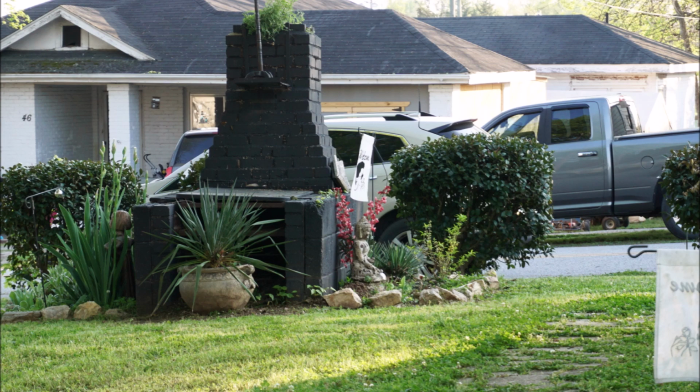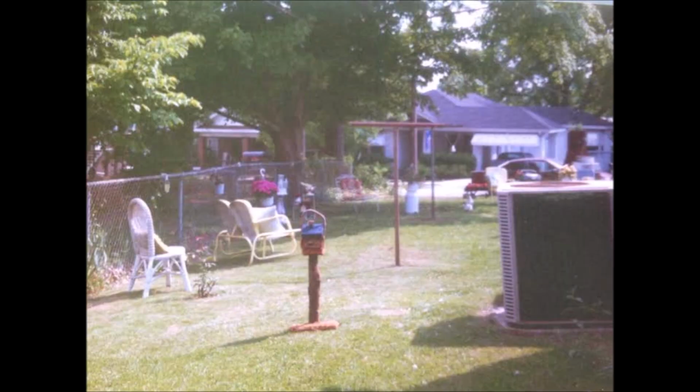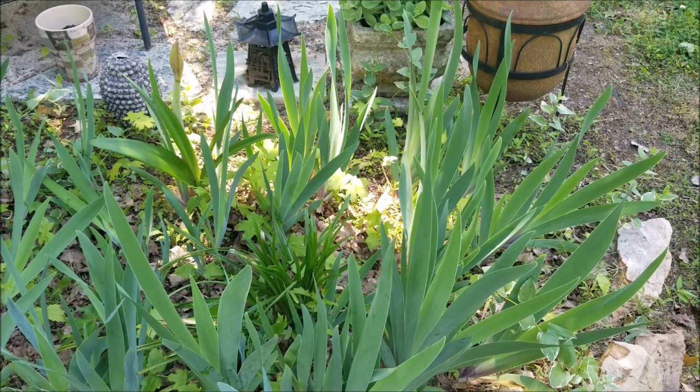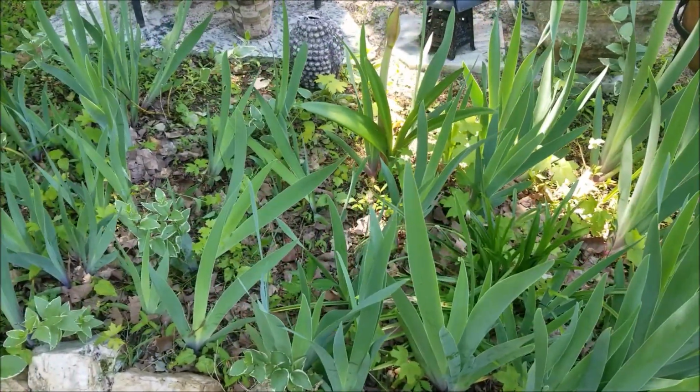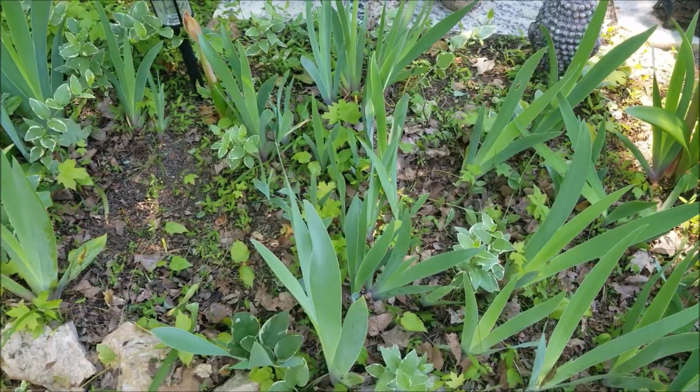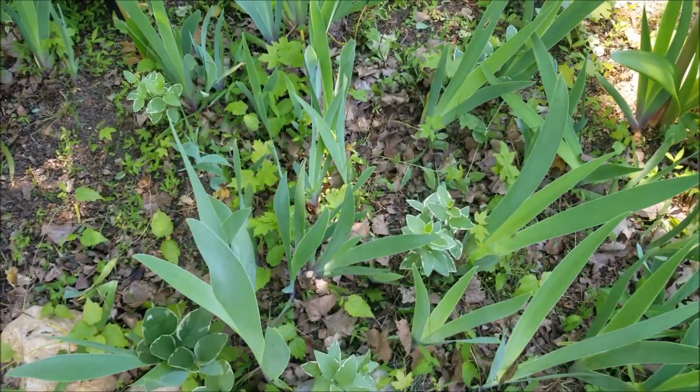So if you're new and you want to start your garden, just start little beds and then watch it grow. This is how my yard used to look when we first moved, and this is it now. This is the same angle that you were looking at. So see how it grew? I've lost quite a few through trial and error. I won't tell you how many calla lilies I've planted and they will not come back, so I just stopped planting those. But take your time and grow what you like.